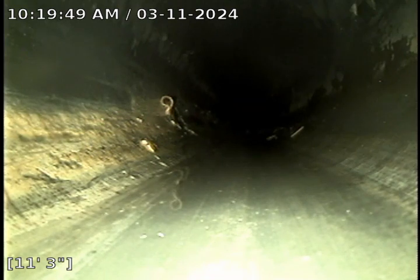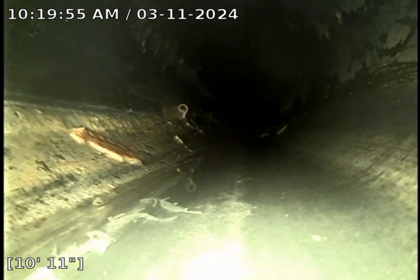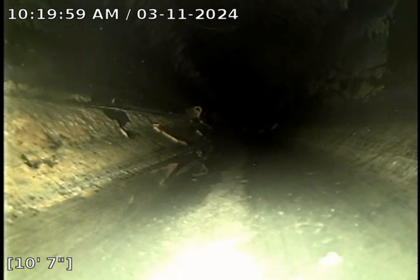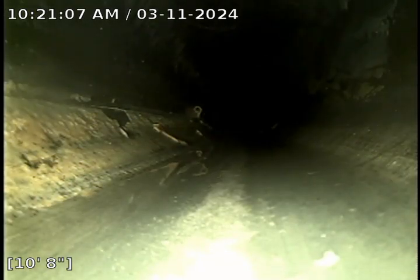So right here at approximately 11 feet, we're starting to see that the water is just now starting to go downstream. There's some settling water at this point and closer towards the cleanout. So we're going to go ahead and locate this spot. All right, I marked the end of the belly here at approximately 4 feet 8 inches deep.